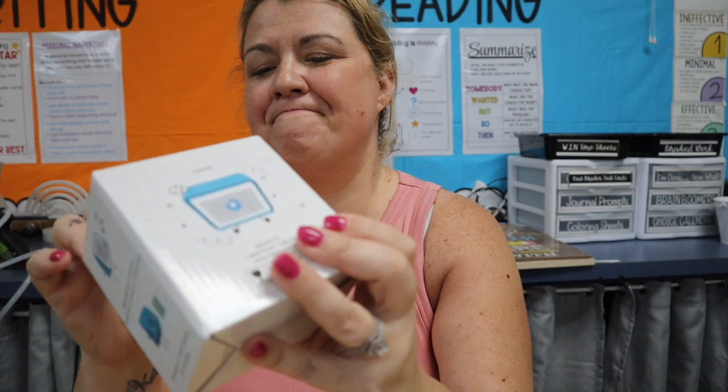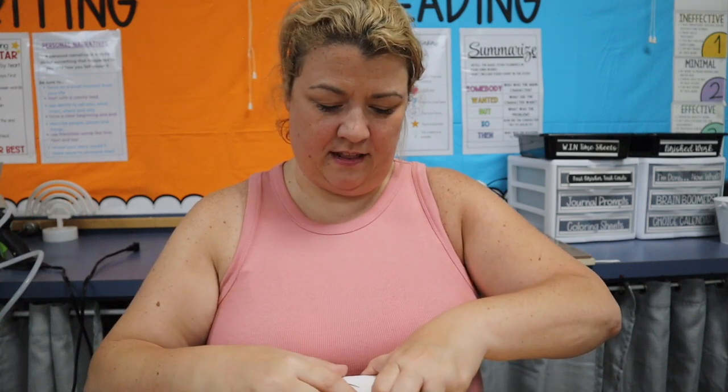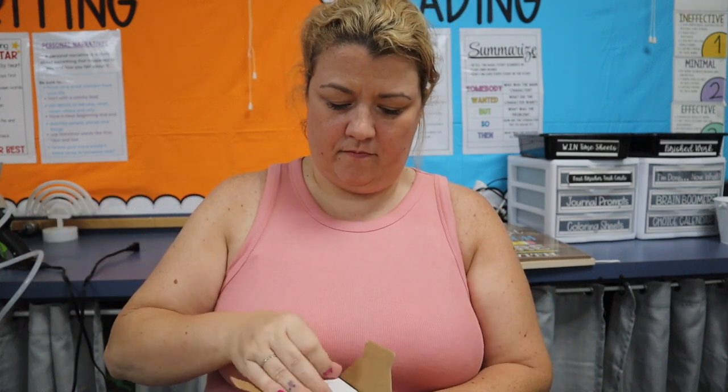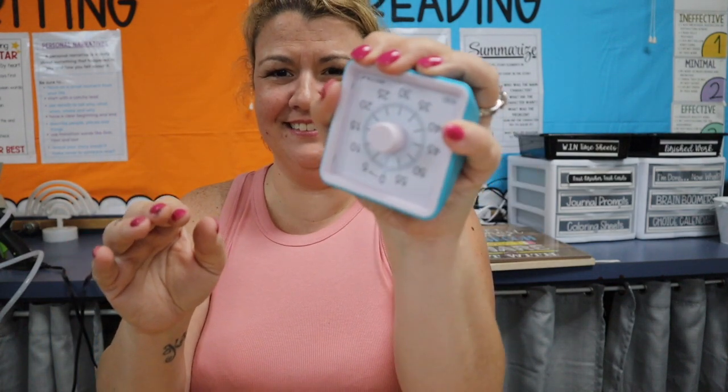This was a little disappointing. I got this timer. It's just small. I thought it would be bigger, but it's not. It's a little bit smaller than I imagined, but let's see what it looks like. Yeah, it's really tiny. The kids aren't going to be able to see that. I mean, it's like really tiny. I don't know if you can see it, but it's like my hand. So, I mean, it wasn't a Temu buy or a Shein, but it is a little disappointing. It looked bigger on the screen. That's okay. We'll make the best of it.